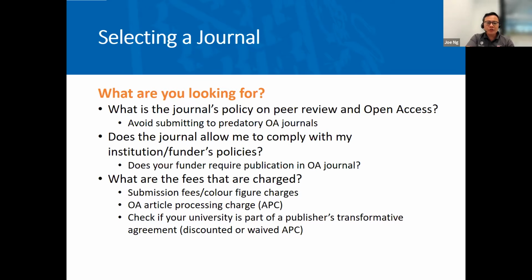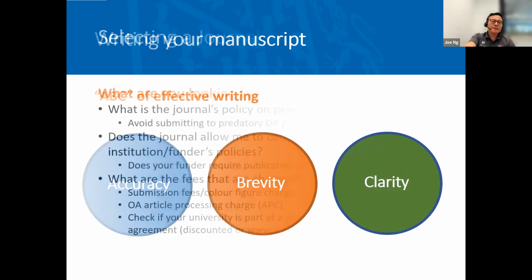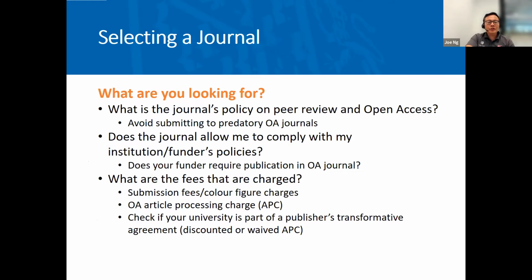Because your institution, Chinese University of Hong Kong, has signed the transformation agreement with Cambridge, you are eligible to actually publish, okay, without paying the Go Open Access fee. I'll talk about that later. And then, of course, you have to find out if the journal allows you to comply with your institution's or funders' policies, okay? And what are the fees that are charged, like I mentioned earlier, okay? So what are the APCs? That's what they call it. And also there are some journals that would have submission fees and color figure charges too, okay? So this one you need to check on the journal's homepage.